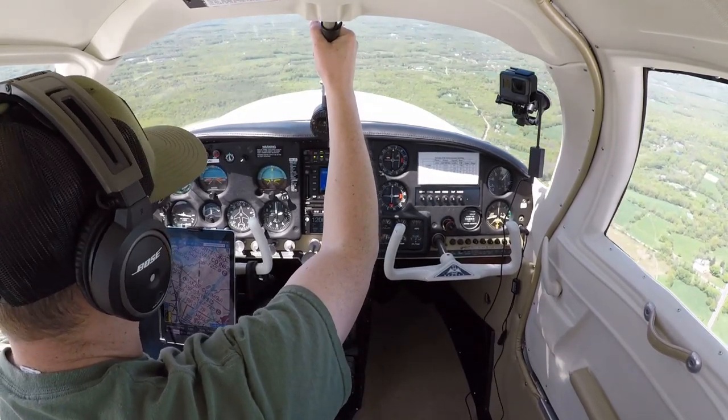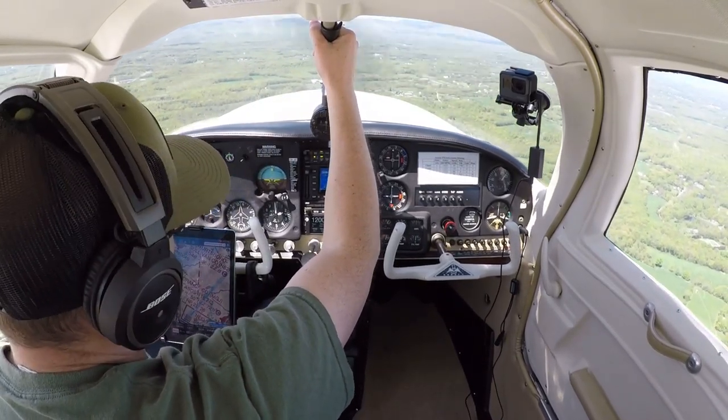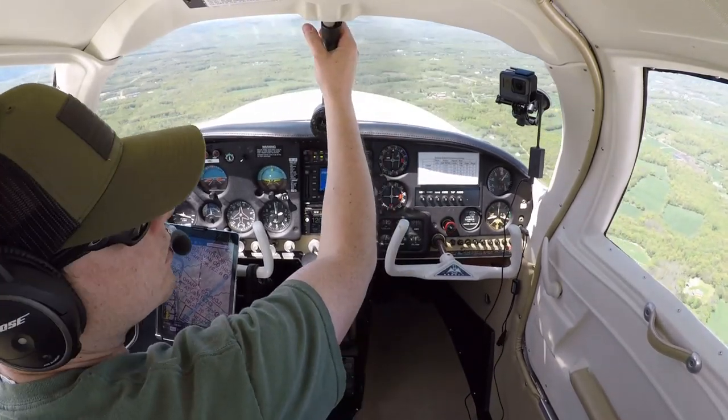Delta Alpha is base for runway 4, Orange County. Just the traffic, Bonanza is 5 miles. Orange County traffic, Skyhook turning base following the Diamond for runway 4.